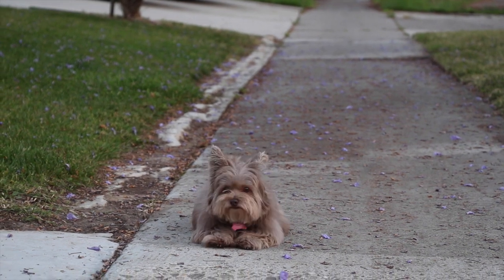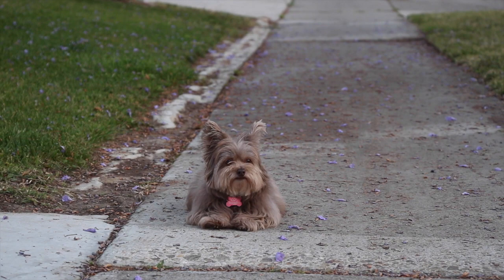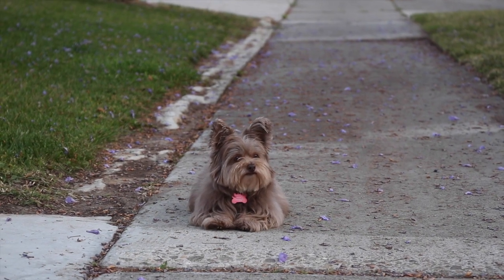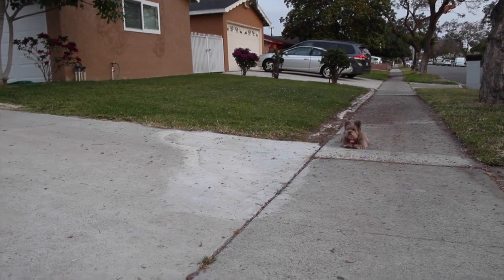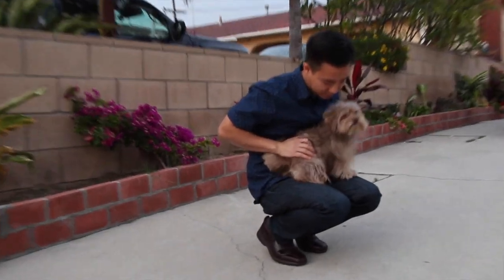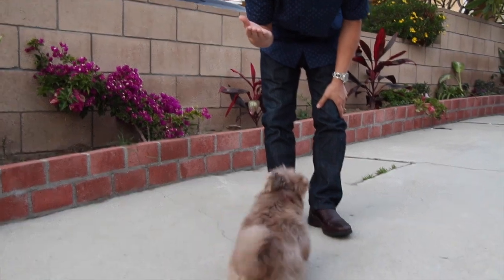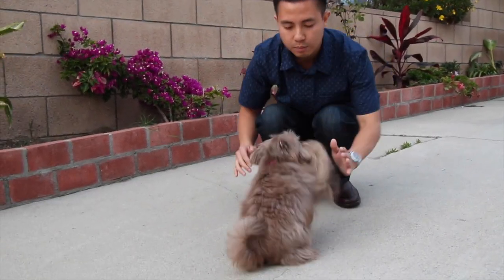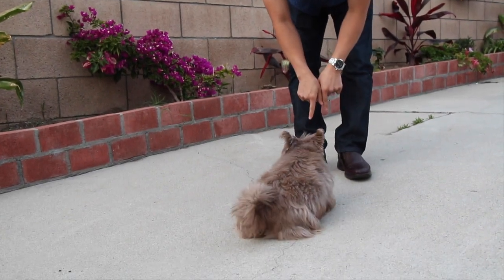Good. Good, Snuggles. Snuggles, look. Good. Ready? Good girl. Up. Good girl. Good girl, Snuggles. All right, up. Come. Sit. Good. High five. Good. Other paw. Good. Both paws. Good. Down. Good.